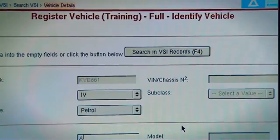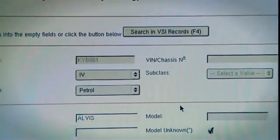Well, that makes sense. What happens if I can't find the specific vehicle on VSI? Can I test without it? Yeah, that's no problem. You simply abort VSI and the system will let you create a new test record, and you enter the correct details. All right, now let's register the vehicle for test. OK, let's do it.